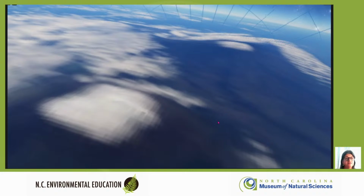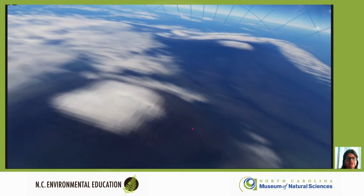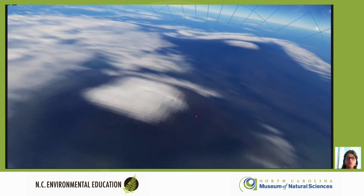And so there are about 13 observatories up there. And the one I use is the NASA Infrared Telescope Facility, IRTF. And it's a small telescope. Right now I'm using this one. It's about 3 meters in diameter, the mirror.